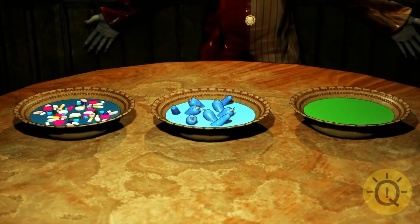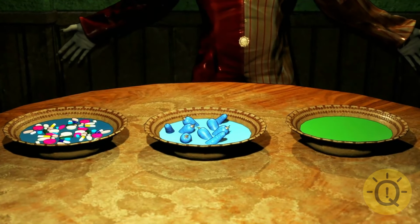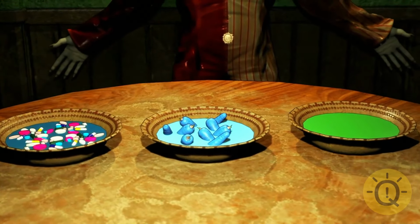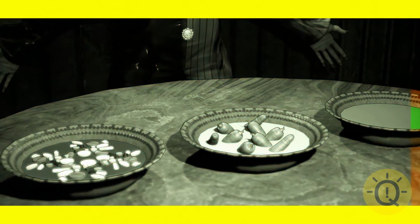The clown offered Gemma 3 bowls of soup. 2 of them are poisoned and 1 is safe. If she chooses the safe one, the clown will set her free. Can you help Gemma to make a wise choice?